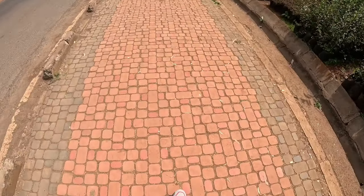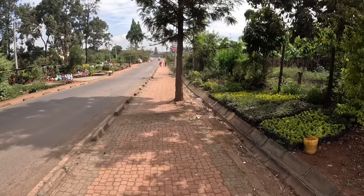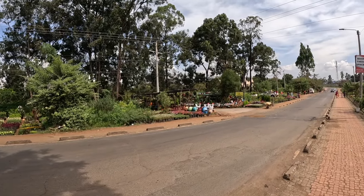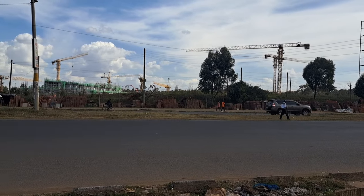Nice walk path here. Quite unfortunate, I was denied entry by the security. I was told I need to have permission from the management. So I will just view it on the other side. It's Talanta Sports City.